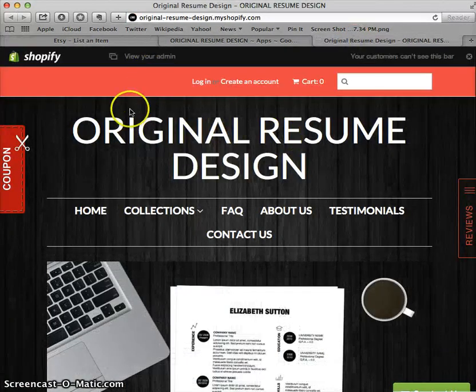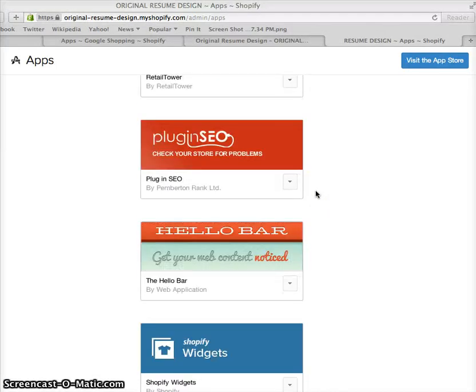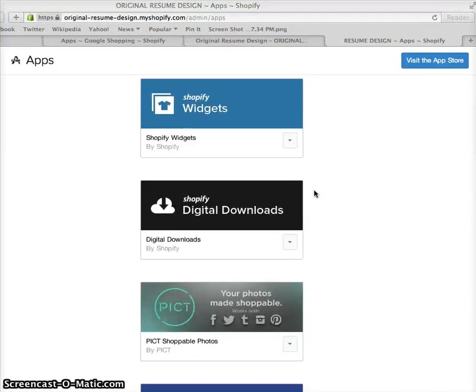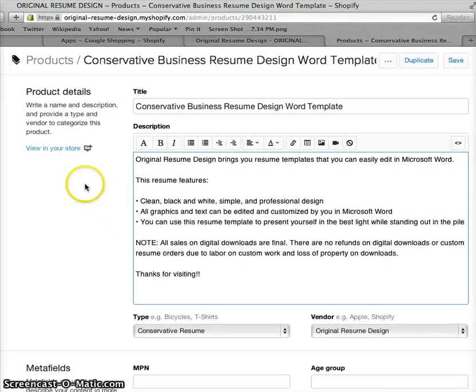On Shopify, you have to use an app to upload your item. So the app that you want to use is the Shopify Digital Downloads. Now, the way you use this is if you go into your products and you go into any product, right? You're going to attach a file to a product.